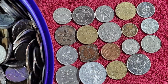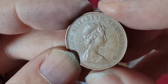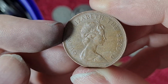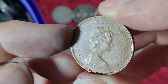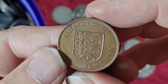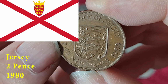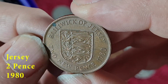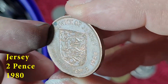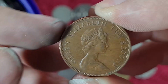Oh, what's that? Got the Queen on the front. I'm going to run with New Zealand or Australia. Gee, I have not got my mojo on today, have I? I'm completely off. That's 2 pence, 1980 from Jersey. How far off from Australia can you get? Yeah, I know, 12,000 miles.